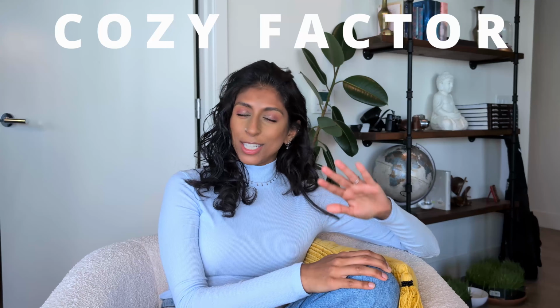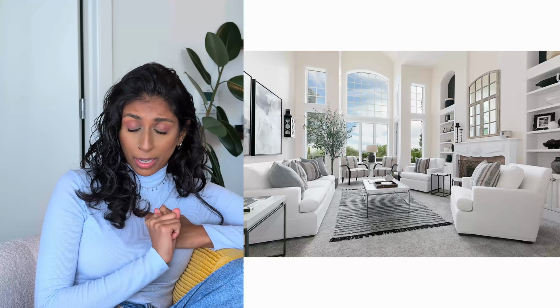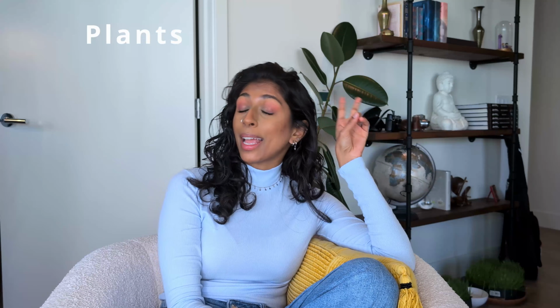The second easiest way to make your apartment feel like a home has to do with the cozy factor. I see a lot of apartments fall into the trap of what I can only describe as being too sterile, with the renter-friendly white walls, or even worse, millennial gray, all the white or black or wood appliances, just everything is all the same from apartment to apartment. Every apartment just starts to feel very cold and sterile and kind of like the same thing over and over again. So the easiest way to fix this is with 2 things: plants and layers.